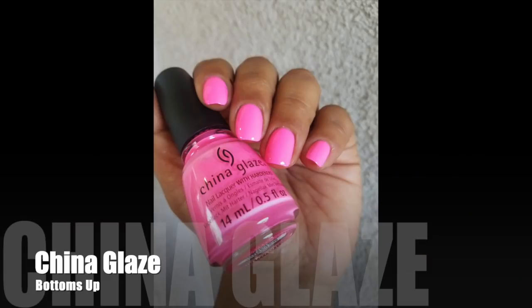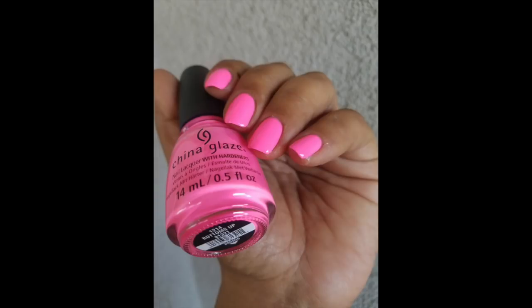This is bottoms up. I'll put it back here. I think you can see the color better. And this guy here is Rose Among Thorns.